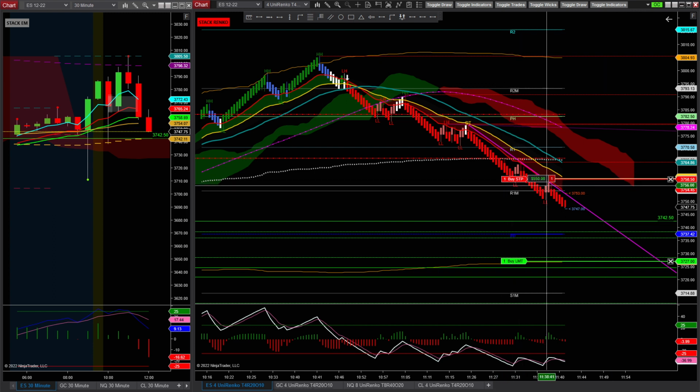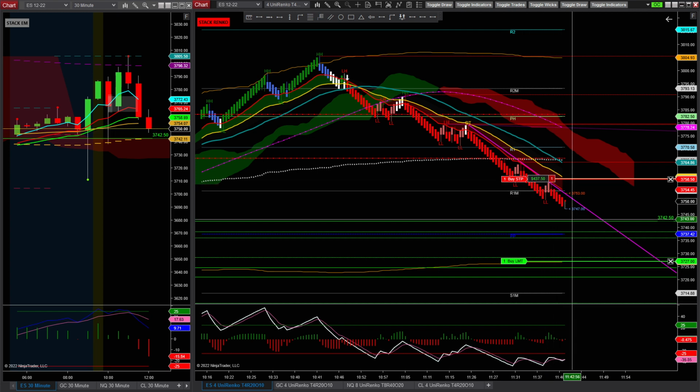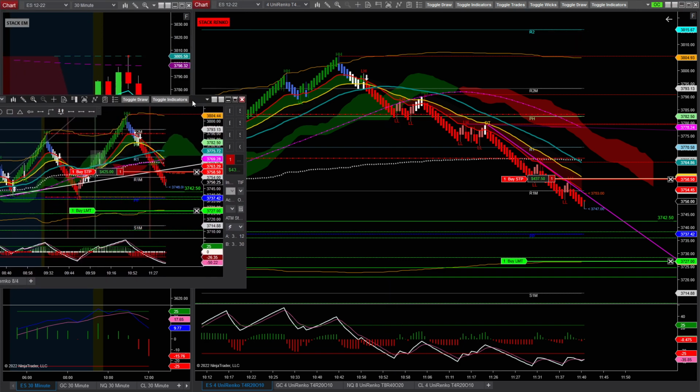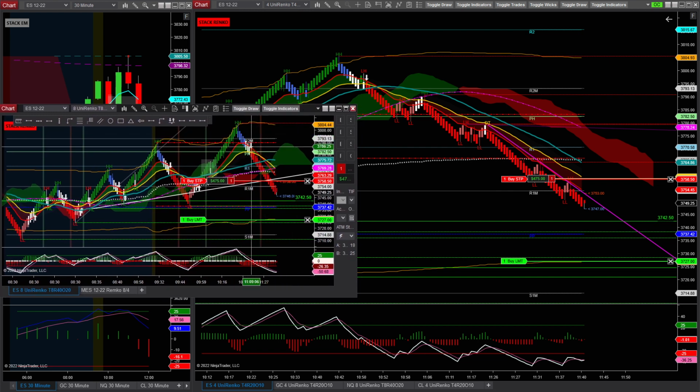Now I could have taken out here and then re-entered here, right? So that would be another option. If you took this one, don't be scared to enter a new one. Both of them are good. I mean, you are in the red, and in the direction of the higher time frame. Look at here, I do have the 8 Renko as well, and this one is moving down.